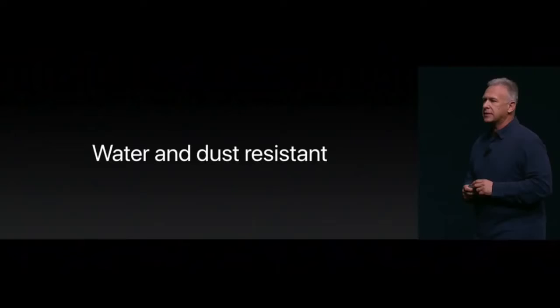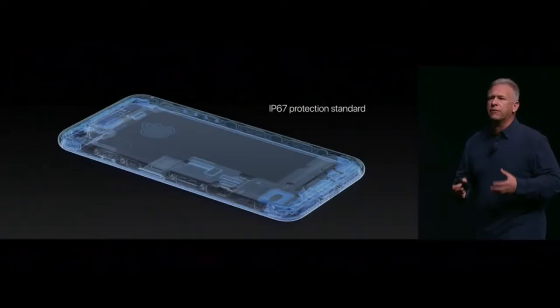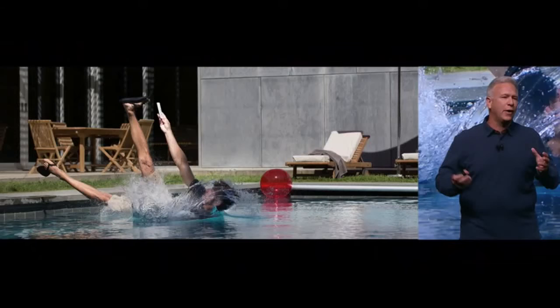So this means you will no longer need a case while jumping into a pool or using it in the shower. That is awesome. What did surprise us was that this does have a dust resistance. So the 6 in the IP67 means it's protected against dust, and the rating is up to 1 meter at 30 minutes underwater. So not quite at the Apple Watch Series 2 level.